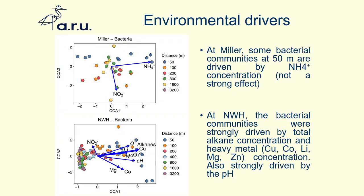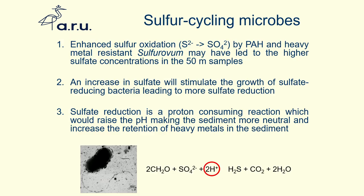So now we know there are distinct differences in the communities. We're also interested what variables are driving those differences. At Miller, it seemed to be that most of the communities were driven by ammonium concentration, but as you can see, the dots aren't really separating very well, so that's not a very strong effect. Whereas at Northwest Hutton, the differences in the bacterial communities have been strongly driven by those alkane concentrations and heavy metal concentrations, and also specifically the pH.